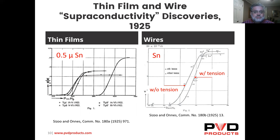He also continued to presage this industry in his explorations of drawn wires. And he looked at tin wires that were formed, and he looked at the suppression of the critical point as the wire was put under tension. And the role of elastic strain is also important for Rebco technology today. So he was really much ahead of his time in exploring all of the things which were important for this technology.